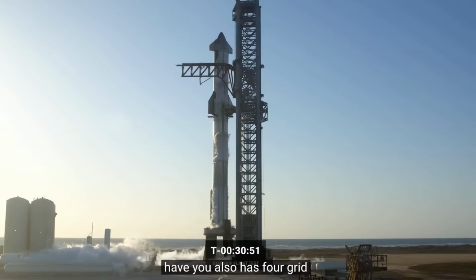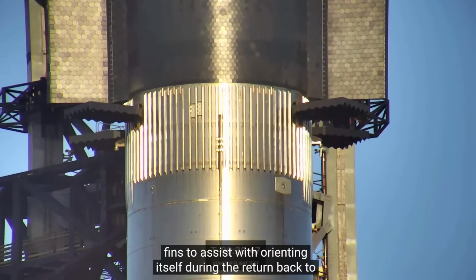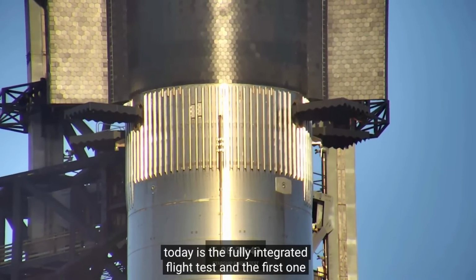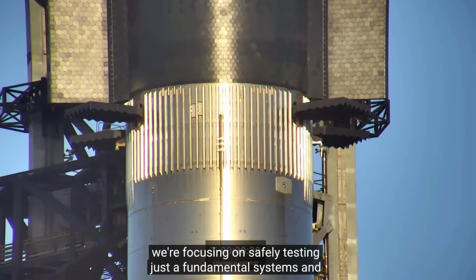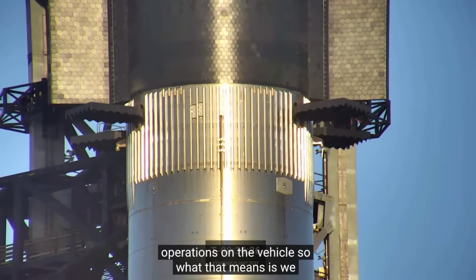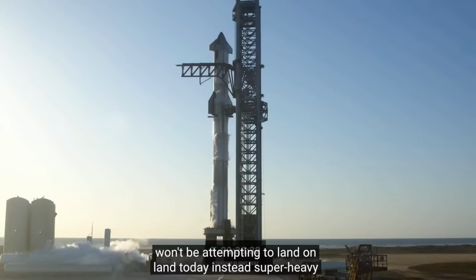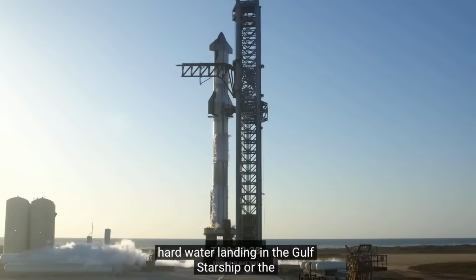Now, Super Heavy also has 4 grid fins to assist with orienting itself during the return back to Earth, as today is the fully integrated flight test, and the first one, we're focusing on safely testing just the fundamental systems and operations on the vehicle. So what that means is we won't be attempting to land on land today.